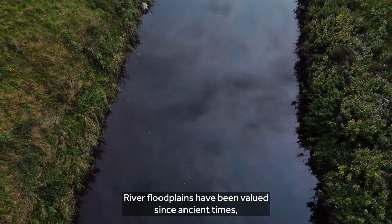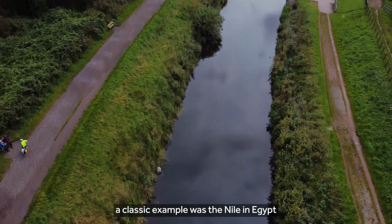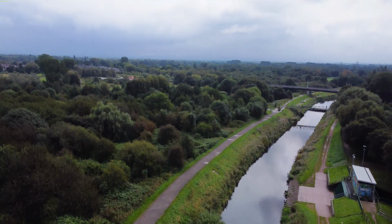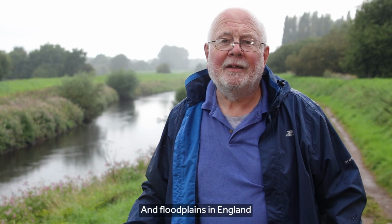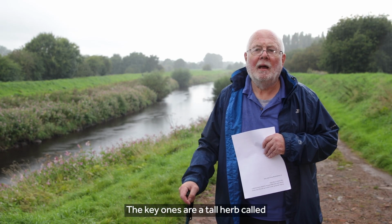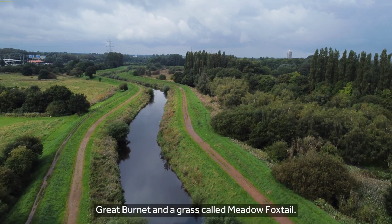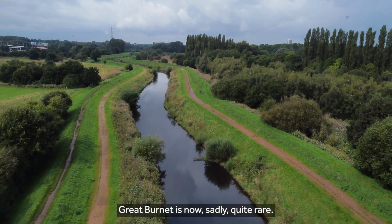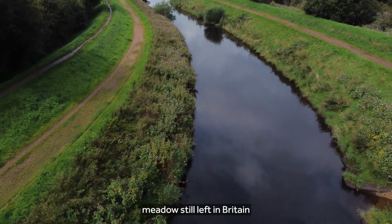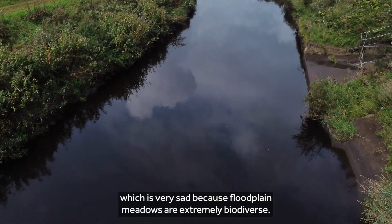River floodplains have been valued since ancient times. Classic example was the Nile in Egypt, but this river was Lancashire and Cheshire's Nile. And floodplains in England have a specific type of vegetation. The key ones are a tall herb called great burnet and a grass called meadow foxtail. Great burnet is now sadly quite rare. There's only 1,100 hectares of floodplain meadow still left in Britain, which is very sad because floodplain meadows are extremely biodiverse.